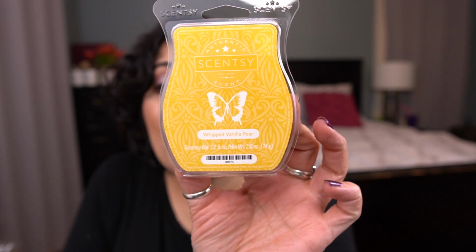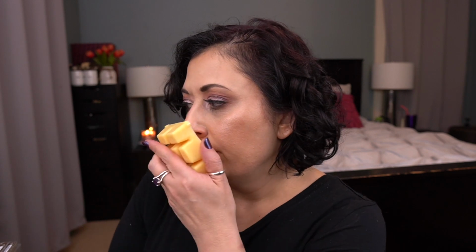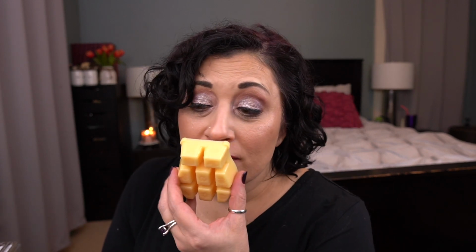I like it. Next up is Whipped Vanilla Pear. I am so excited about this one. A luxuriant caramel glaze tops baked pear and whipped vanilla. This is the color of the wax. Oh, it's on the light side. Bummer. The pear is so light in this. Ooh, I was hoping it'd be stronger. Yeah, it's on the light side, unfortunately.